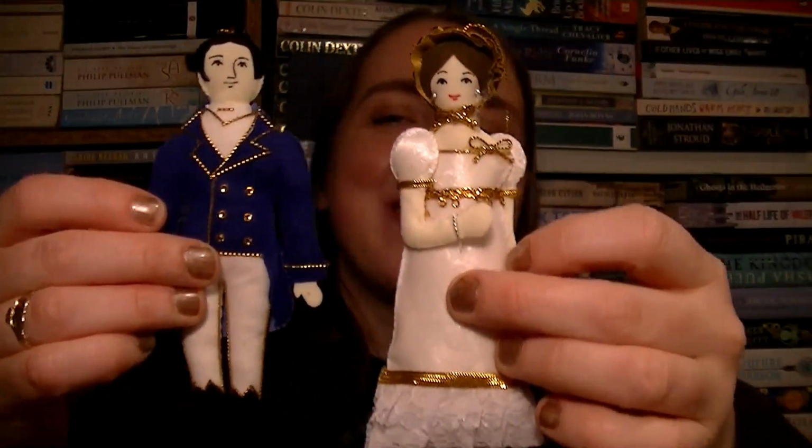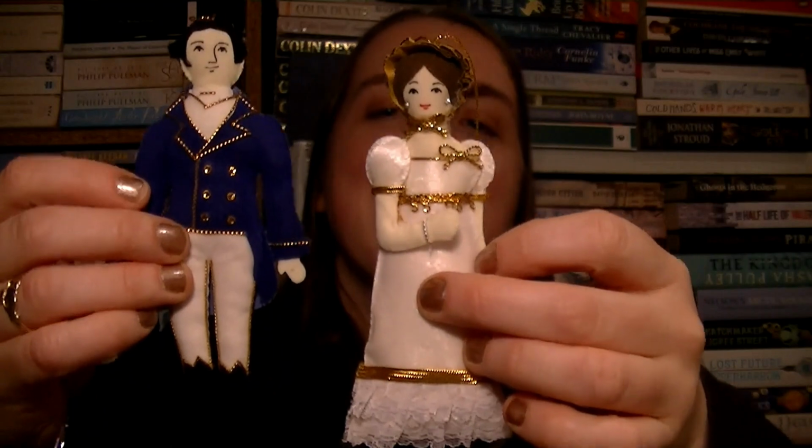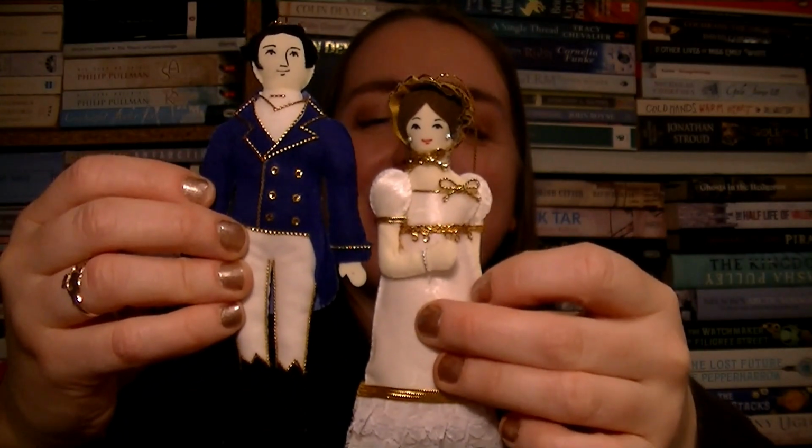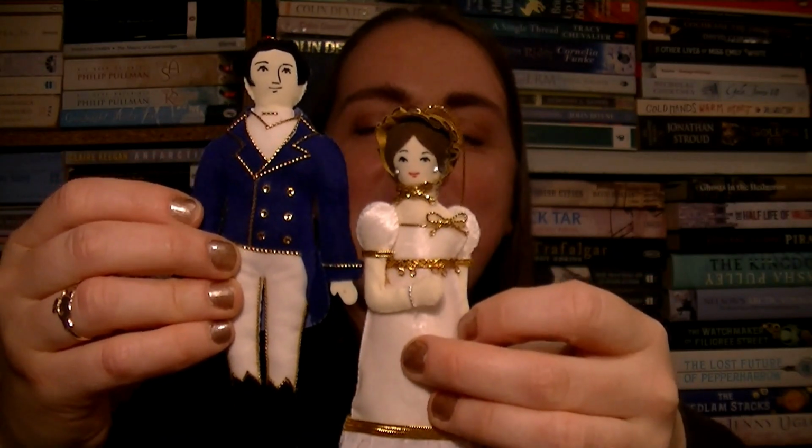But the first thing I saw, and I was delighted to see them, is I already have these lovely dolls of Frederick Wentworth and Anne Elliot, but they did have the Mr. Darcy and Elizabeth Bennet ones, which I thought was really fun, even though I think it's so funny that he is so much taller. It's like, I think they'll be best off not hanging too close together.